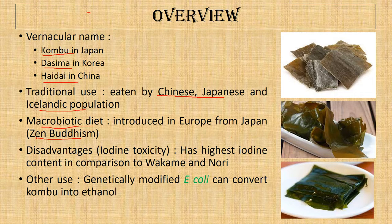they are not eating. So this vegetarian diet of the Japanese people is now becoming very common in the European countries, and especially this macrobiotic diet. A macrobiotic diet consists of 40 to 60% whole grains or cereals, and the rest, 20 to 30%, is fruit and vegetables.